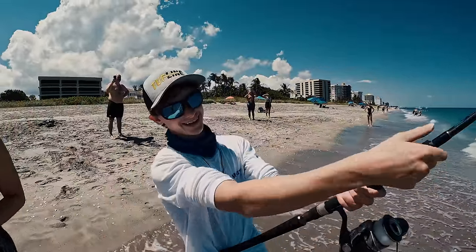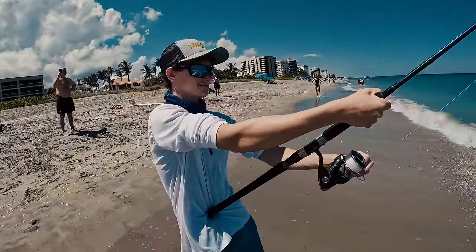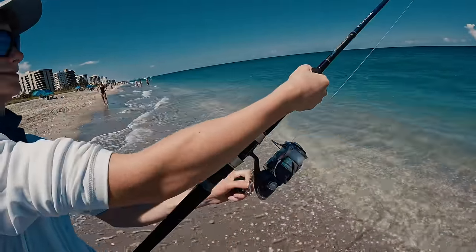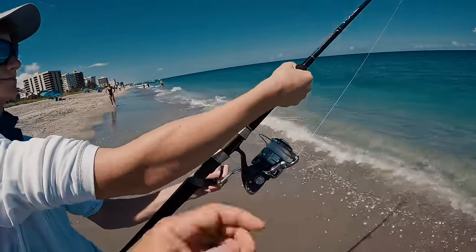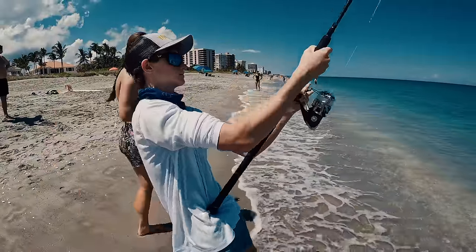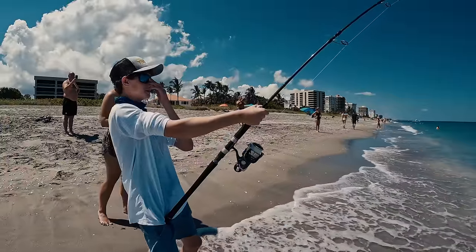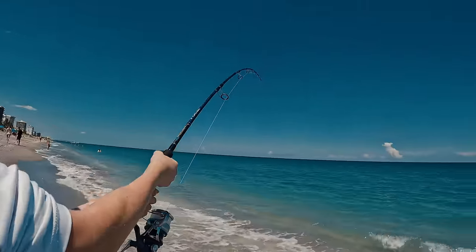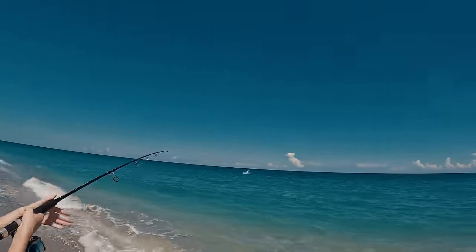Yeah, definitely. So see, he's taken line, but if you try to reel against the drag, it's not good. Yeah, just like that. So you can pump up, like lift the rod up. Yep, and then down. He's big, he's probably close to 100 pounds. Oh, he's gonna wanna jump. He's getting ready. Yep, he jumped.